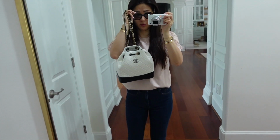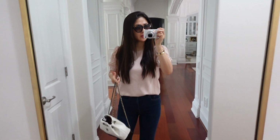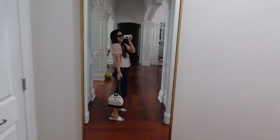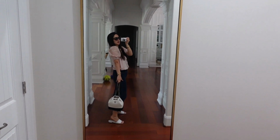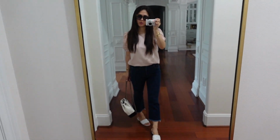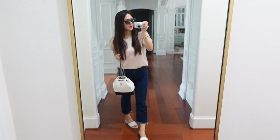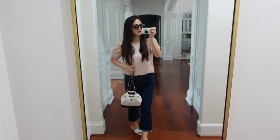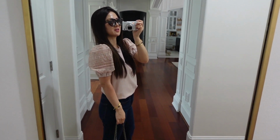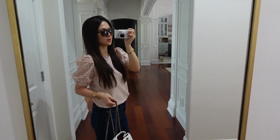Hey guys, good morning. I have nothing fancy going on, but just quite casual and, yeah, a cute type of outfit. I'm on my way to a meeting that is quite short and it's going to be casual. So this is what I am wearing. This pink top. It's quite old, but I really love that. The poof sleeve, very, very cute. I'll link to a similar one.